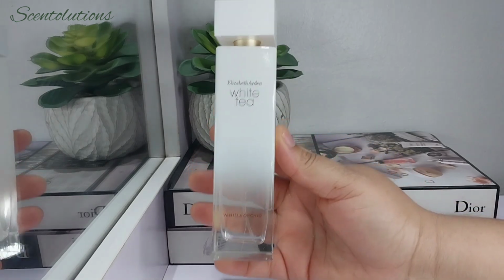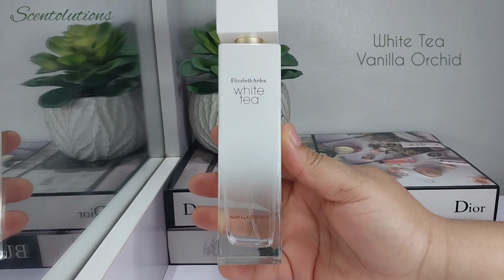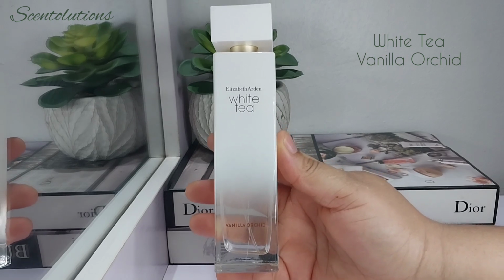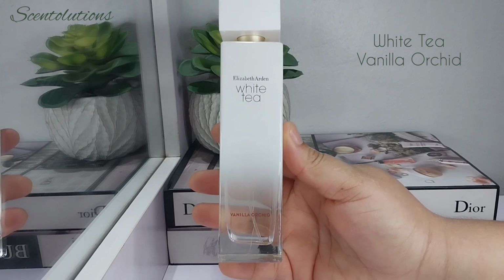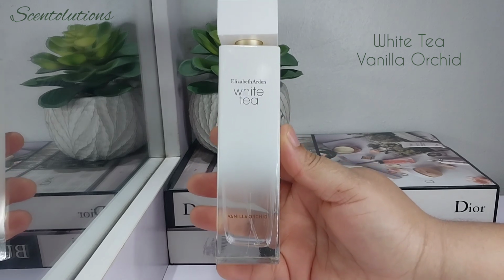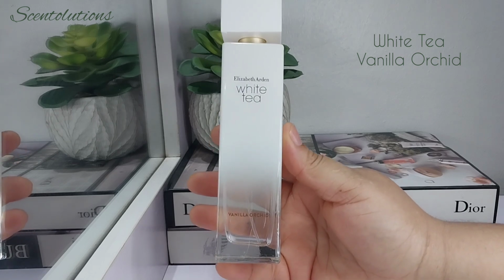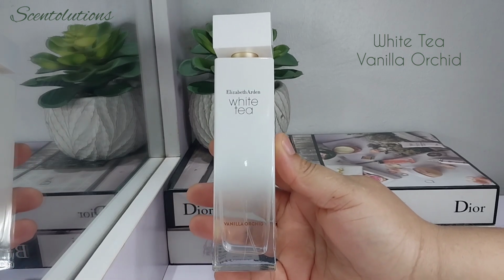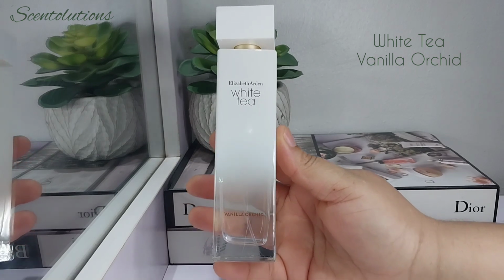Now, this one is the Vanilla Orchid, and this perfume took me a bit of time to get used to. I feel like it's gotten better with time because I've had it for quite a while, over a year now. This one opens with bright and zesty notes of lemon, bergamot, and then goes into a creamy vanilla heart. So somehow this reminds me of a vanilla latte somewhere in the evolution of this perfume on my skin. Now at the base you have amber and musk, and that adds a comforting soft warmth to this perfume. It gives you that feeling of just being wrapped up in a blanket.